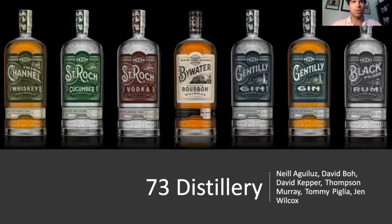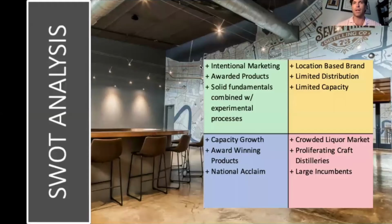Their product ranges include vodka, the St. Roch vodka and the St. Roch cucumber vodka, gin, the Gentilly gin and the barrel reserve Gentilly gin, rum, the Black Pearl rum, whiskey, and bourbon, the Irish Channel whiskey and the Bywater bourbon. 7-3 Distillery has one simple goal: to capture the unmistakable flavor of this one-of-a-kind American city by crafting spirits with a sense of place. And now we're going to jump into the SWOT analysis.